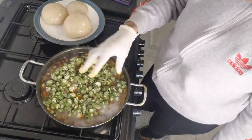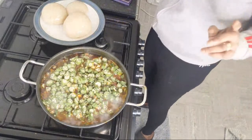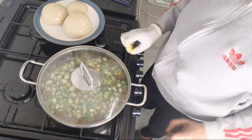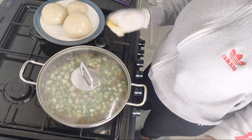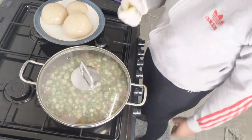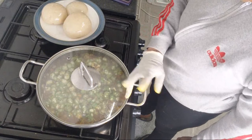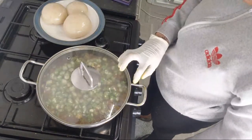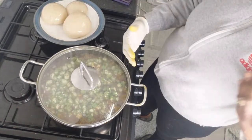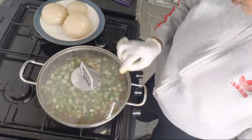But if you are using baking soda, just use a quarter, because if not, your okra is going to be so black that you don't want it. So let's cover this for a minute for this to steam. Normally I will spread the onions on top, but because I have already put the onions before, because I wanted the production to be so fast.